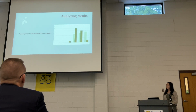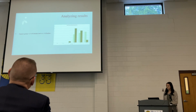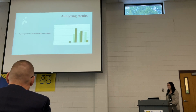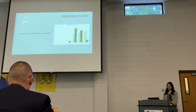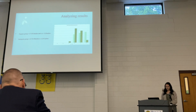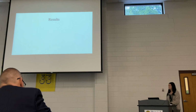For my mean, for my organic group, I got 19.2 inches and a standard deviation of negative 3.23. Mean also refers to the typical average of the plant, and the standard deviation is the average amount of variability in my data set. So for my inorganic group, I got 16.68 inches and a standard deviation of 2.53 inches.